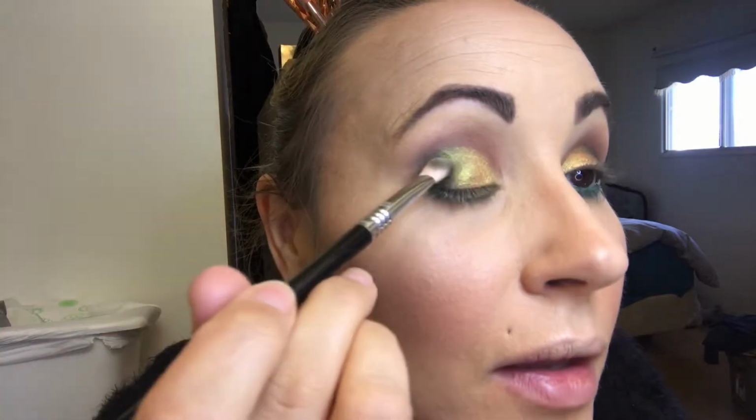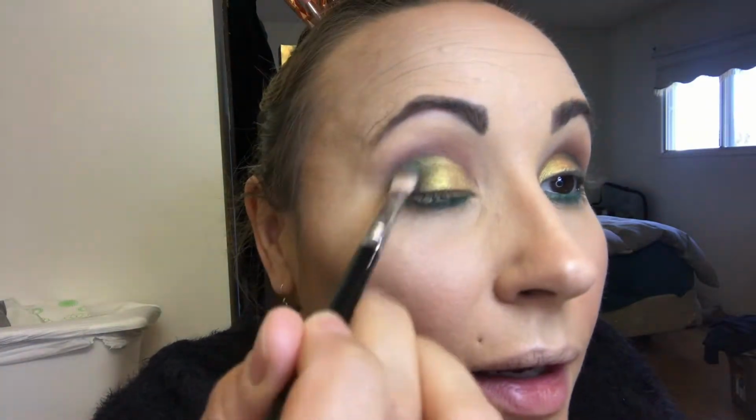Right now I'm pretty much just kind of patting it in, instead of doing like a circular blending motion. Bring it about halfway, and then we're going to go back into that gold. I definitely want to keep that concentrated on the outside. I think this would be a great holiday party look. Okay, so I'm going to go back into Decadent Money Bags and just put the brush in a little bit of each of them. And go back in here and darken it up. I guess I'm bringing this a little higher than I thought I would too.